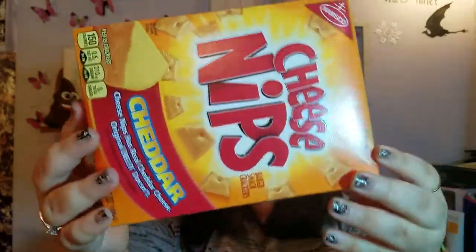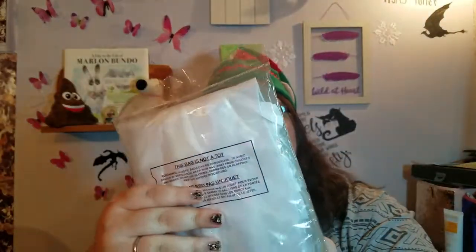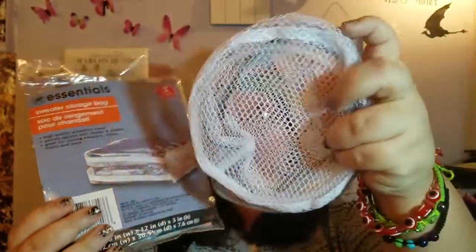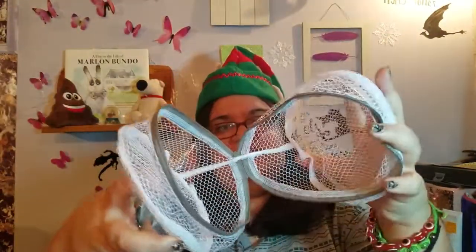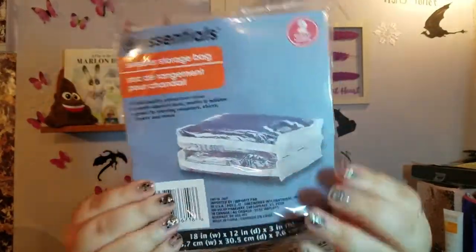Okay, one by one. So we have here cheese nips. Cheddar. My dad picked these out. He's always picking stuff out. Okay, I picked out this essential sweater storage bag. Last haul I got these, but as you can see, it's way too small for my underwears and socks. So I decided to get this, which should hold something.